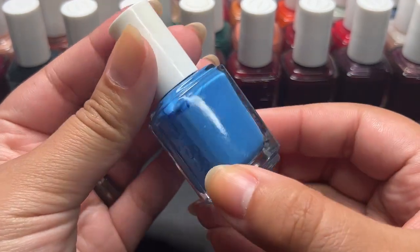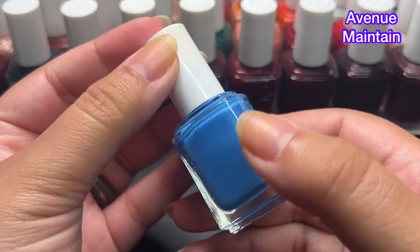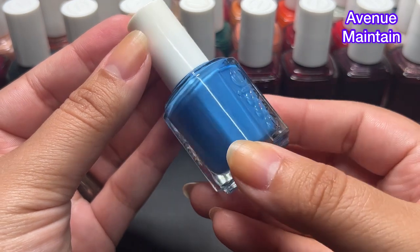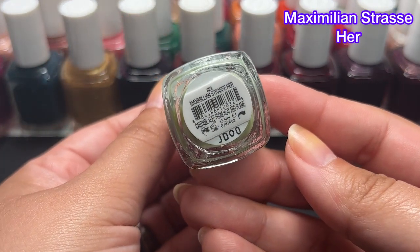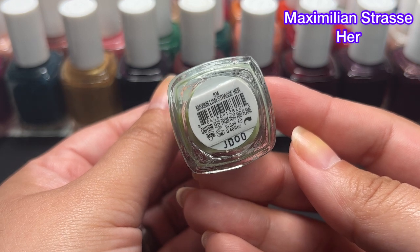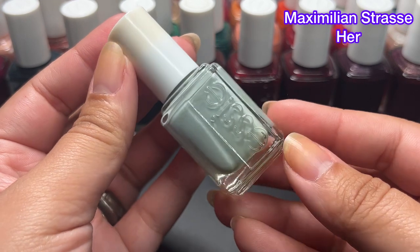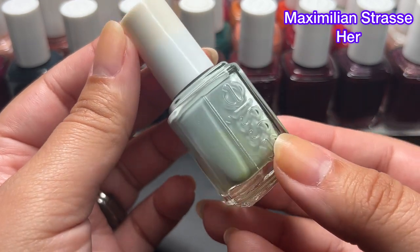Next up, we've got this beautiful blue, and it's called Avenue Maintain. Oh, I love it. It's gorgeous. Next up, we've got this one. Is it Maximilian Strasser? I don't know. I'm sorry, guys. I'm bad with pronouncing things. I know words because of reading, not because of hearing them.